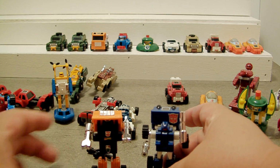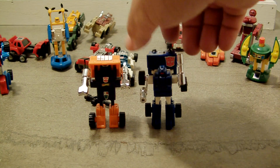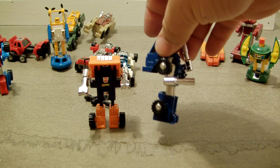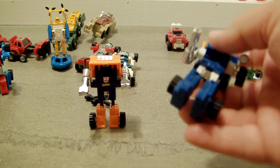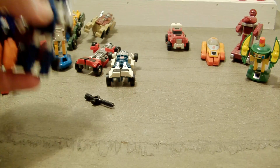When you put them next to each other like that, he actually looks a little bit shorter than Huffer. So again, very cool. I like the fact that they took the time to kind of just change it up a little bit. And again, he looks a lot like he did in the cartoon. So those two guys.